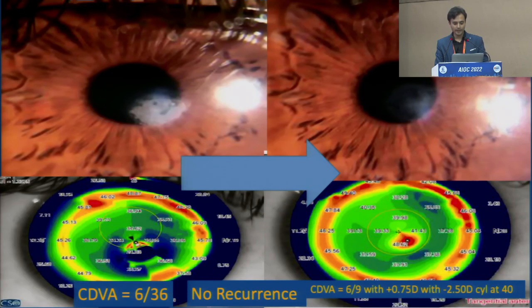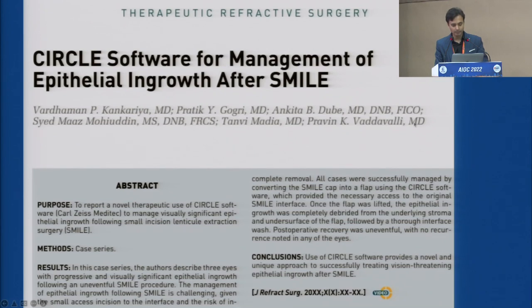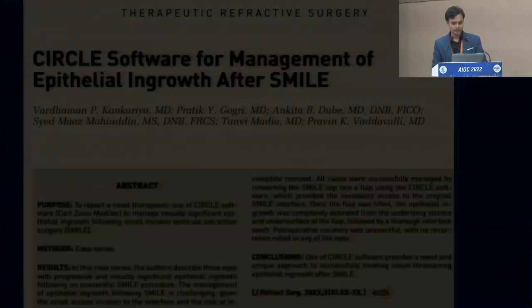So basically after this, you can see that the irregular astigmatism improved vastly, and the patient's vision improved from 6/36 to 6/9 with a small amount of astigmatism. So this is what we have published recently in the therapeutic section of the Journal of Refractive Surgery, and this became the first report of use of Circle for this particular entity. So I just wanted to voice out a unique case scenario in this case.